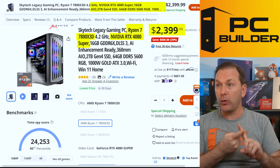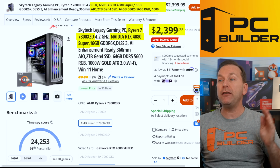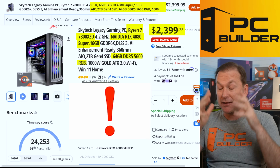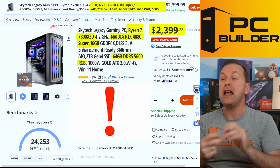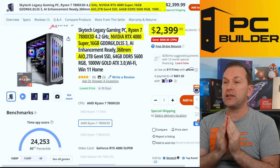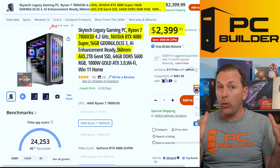We've got that RTX 4080 Super, 16 gigabytes of VRAM on that, which is 2 thumbs up. And then we've got 64 gigs of DDR5 5600 system RAM. That's a ton and tons of system RAM right there. A 2 terabyte NVMe SSD, so 2 thumbs up there, and a 360 millimeter all-in-one liquid cooler. Overall, fantastic system here for $2,400.